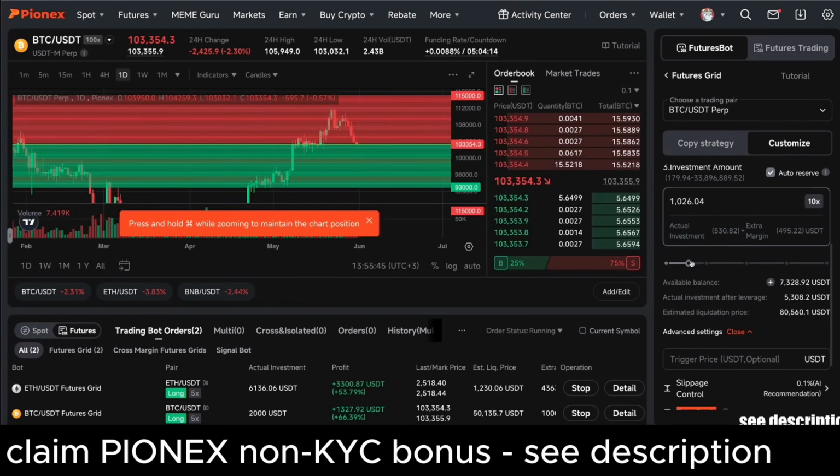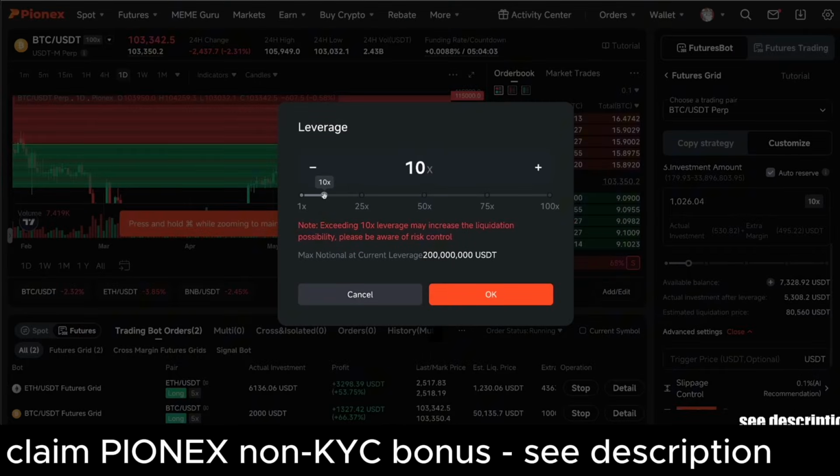And then the next step is to select what kind of investment you want, the actual investment size and the leverage. Here, let's put a smaller one at like 1K, but the leverage with Bitcoin, you could do 10x. With Bitcoin, it's quite okay. Obviously, with smaller coins, be careful because they're super volatile. You don't know what else is happening.